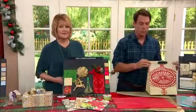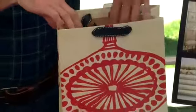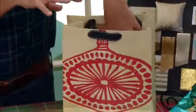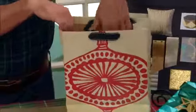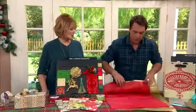Well, okay, so I'm going to show you a really cool trick. First of all, bags are always great, because you just put whatever you want in the bag. So let's pretend your gift's in there, okay? Here's what you want to do.